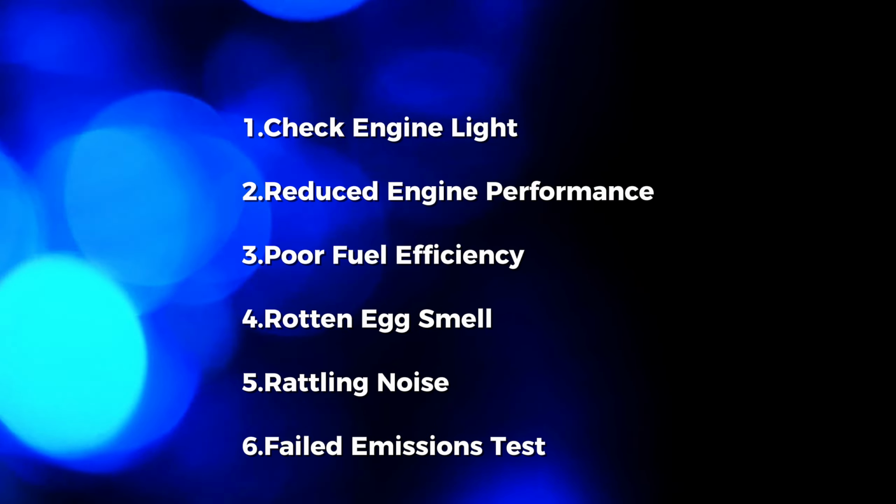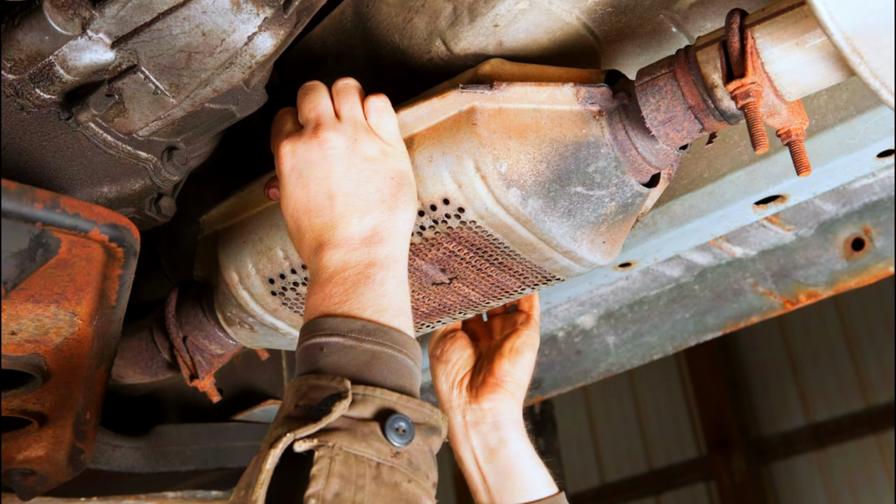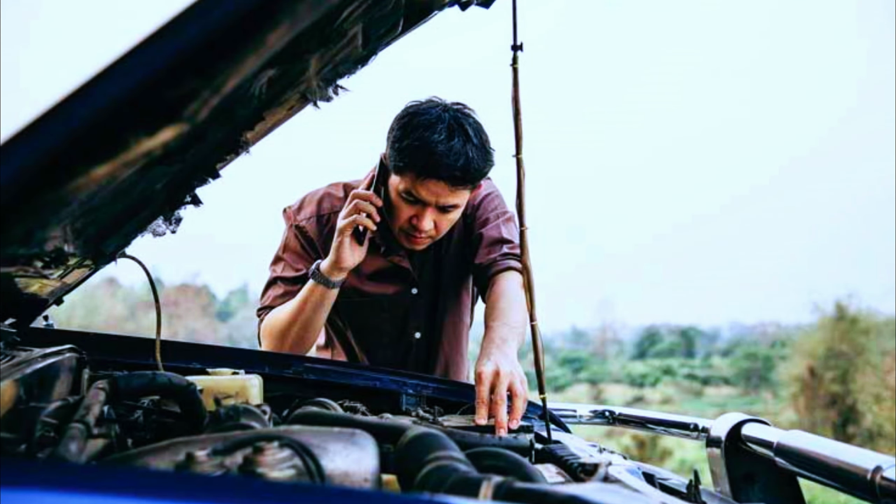If you experience any of these issues, it's important to get your car checked by a professional. Ignoring a failing catalytic converter can lead to more significant problems down the road.